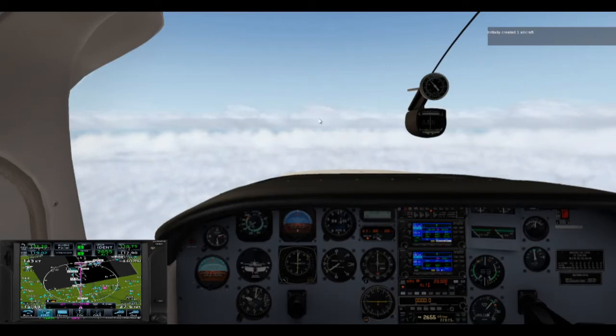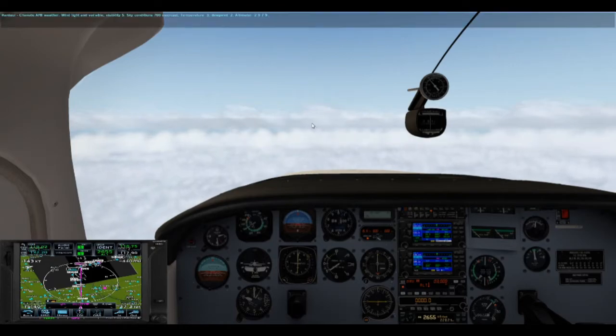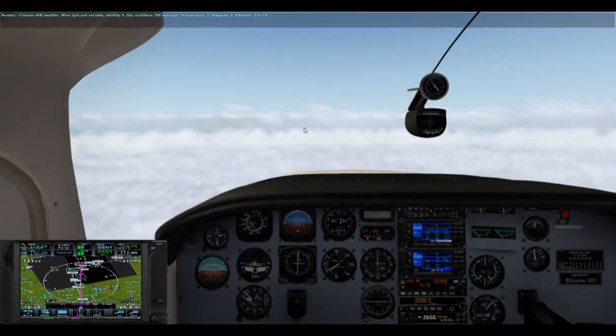We're going to go back to the ATIS here and check the ceilings. Rantoul, Chanute AFB weather. Wind light and variable, visibility 5. Sky condition 700 overcast, temperature 3, dew point 2. Altimeter 2979.